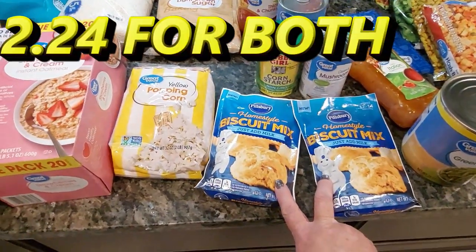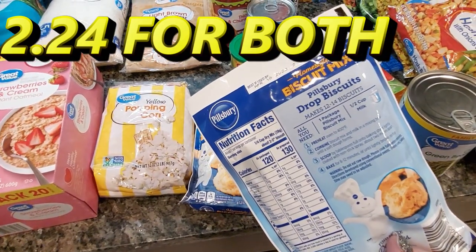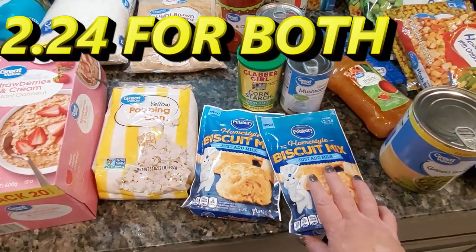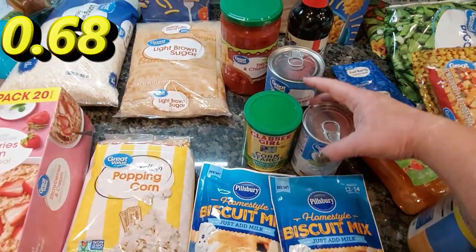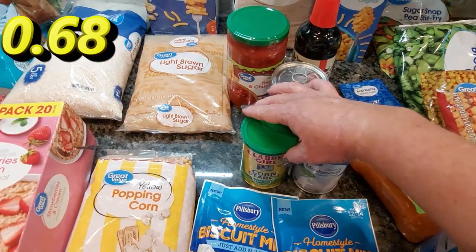I got 2 packs of biscuit mix. Like I said, these do require milk, and I did not buy any milk, but there's enough money left in our $100 budget that you could easily go buy some milk. Cream of mushroom soup for some mock chicken pot pies that I'll be making.